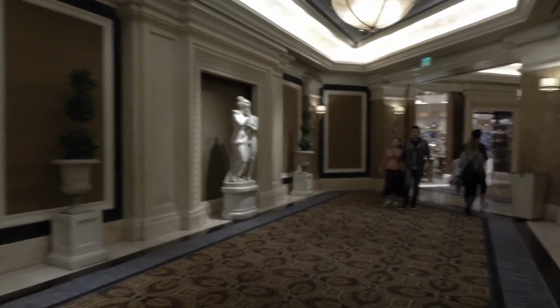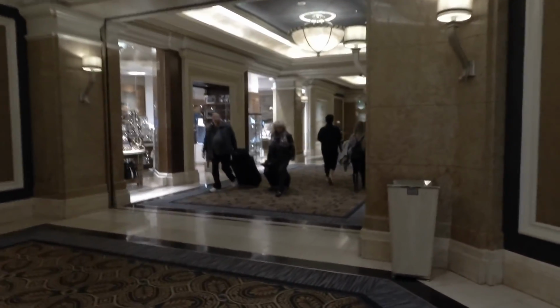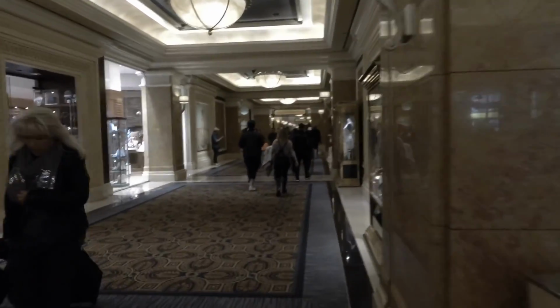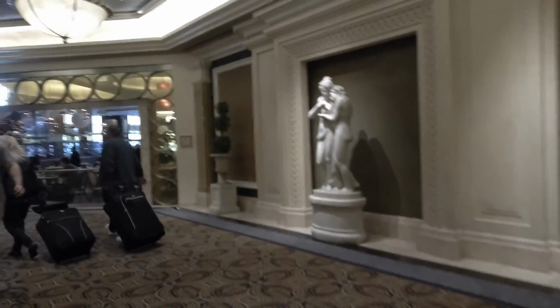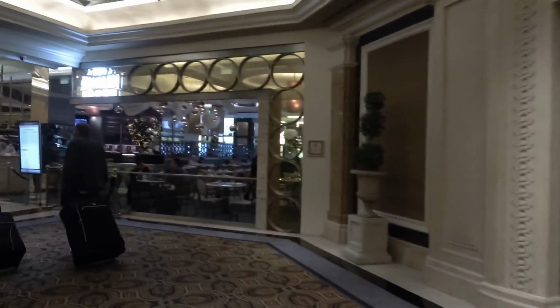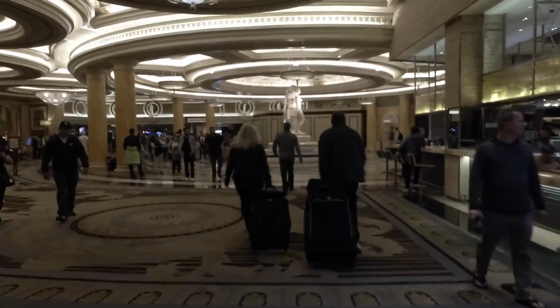Alright, we're gonna go this way for a little bit. I'm gonna shut this thing off because I am getting almost lost here. Oh yeah, these are for the banquet halls and meetings and stuff. I'm not gonna go down that way because I'll end up coming back. And there's really not much to see unless you're staying here or going to some sort of convention or something like that. So, back this way.